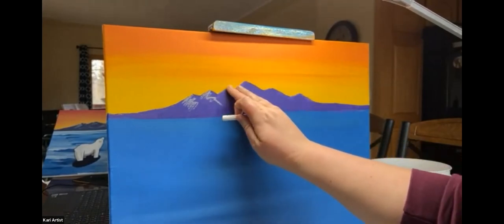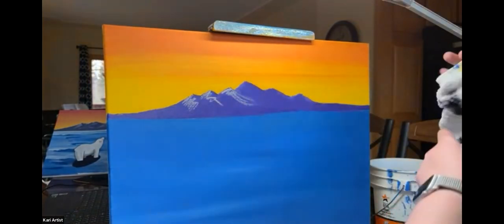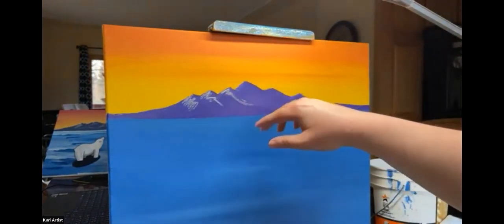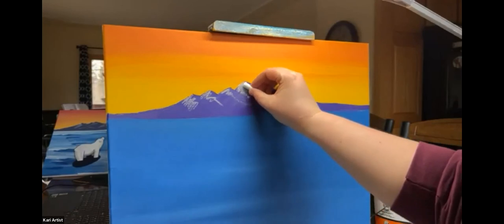And this is why we love that it erases, because you can go like that. So the light is coming from this side of the mountain. And then we've got a big bright mountain right here.